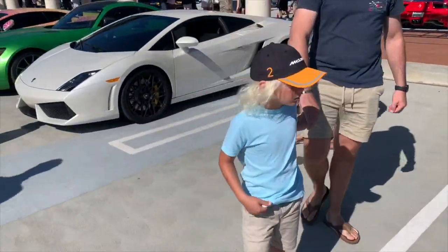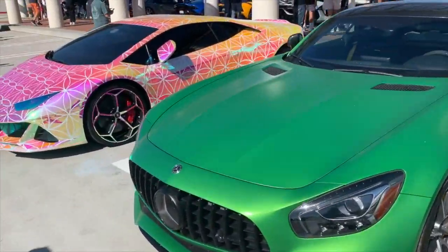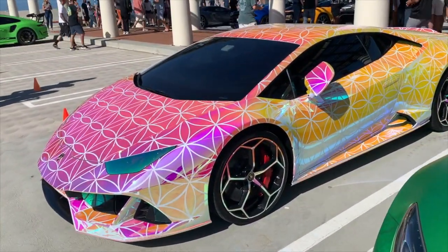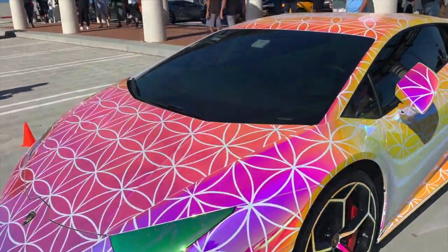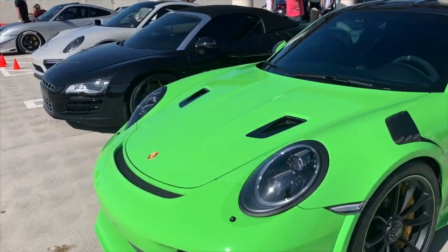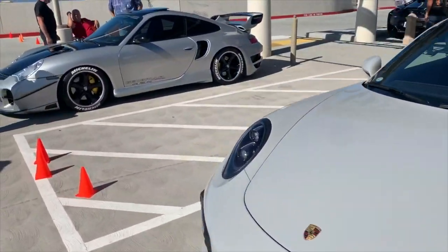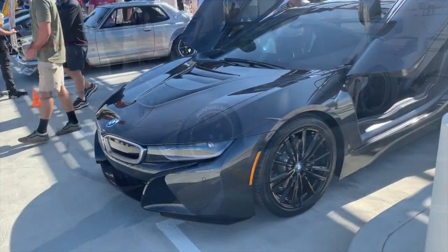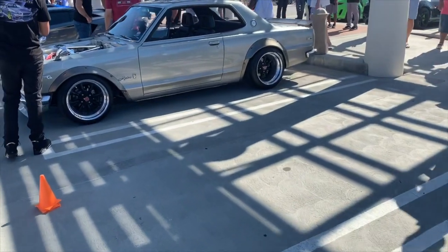A C8 Corvette. Lambo. AMG. Well, that's interesting. Interesting wrap. Colourful, huh? Amazing. GT3 RS, R8 Spider, Porsche, and then another Porsche down here. BMW i8, I'm not sure if I like them or not, but they're interesting, that's for sure.